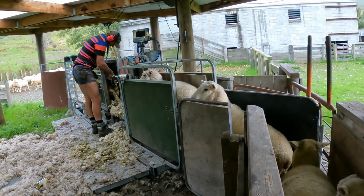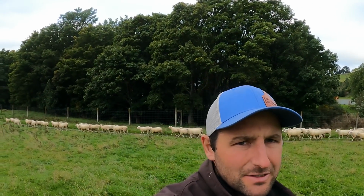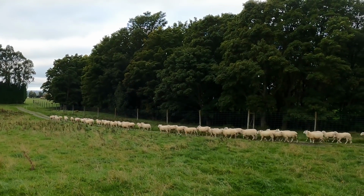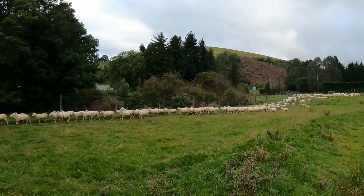So a slow but steady job today. The rain came down, the battery on the GoPro went dead, so we didn't film anything else, but we got all these hoggets done. So just opened the gate. They're just wandering back to their paddock now. There's 300 in here, so they're all ready for the rams to go out in about 10 days.